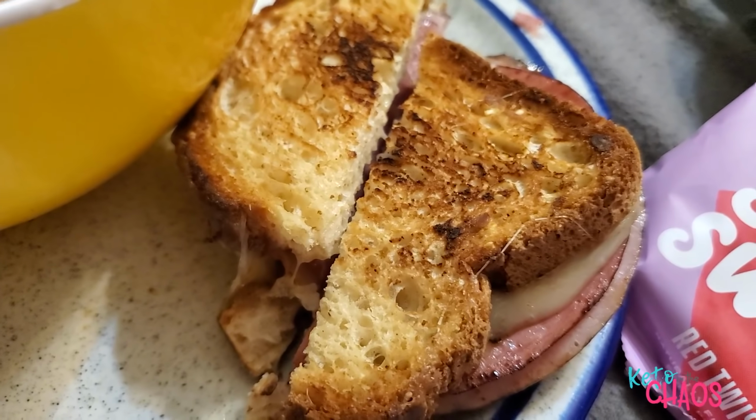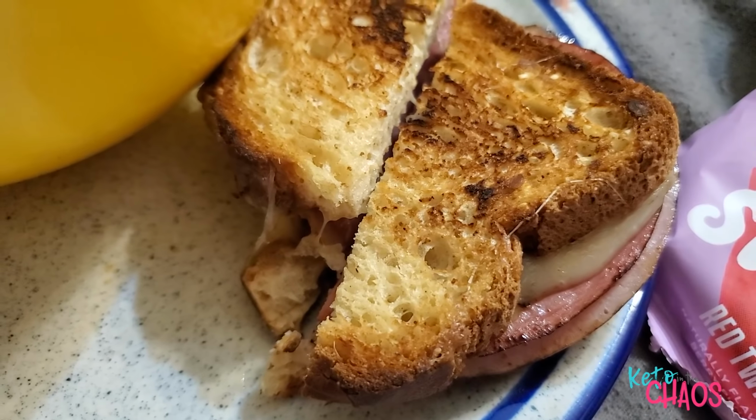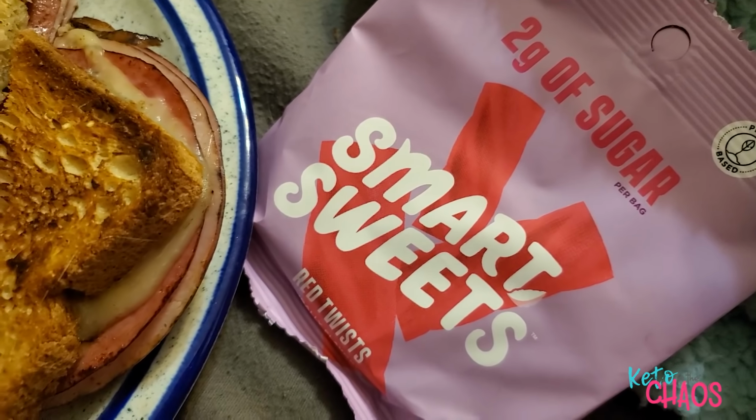It's only 100 calories for a whole 300 grams. It's so nice. And then I am having 2 pieces of gluten-free bread, 2 pieces of pepper jack cheese, 60 grams of ham, 60 grams of roast beef, and no butter or anything on that. And then I'm having for dessert a Smart Sweets red twist.